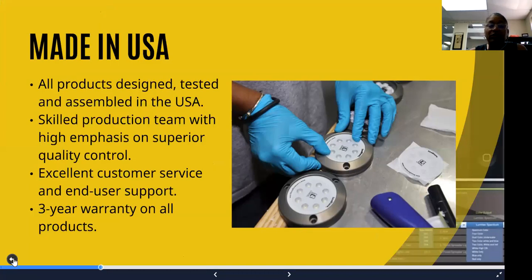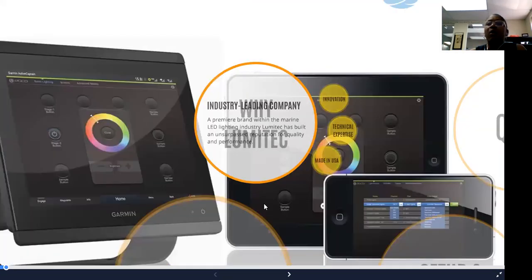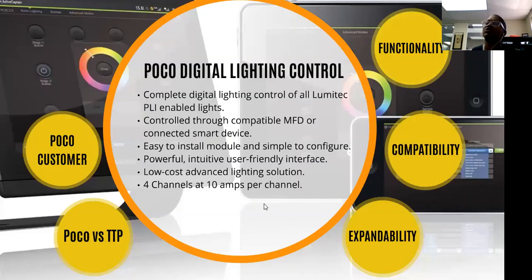But what we're going to do today is talk specifically about POCO. What is POCO? POCO is the Lumitech recently introduced digital lighting control system. It allows you complete digital control of all of your Lumitech PLI-enabled lights. It integrates through connection with your MFD or a connected smart device. Each POCO system comes with 4 channels, 10 amps per channel. So as many lights as you can install, up to 40 amps, you will be able to use the POCO digital lighting control system to control those lights digitally.